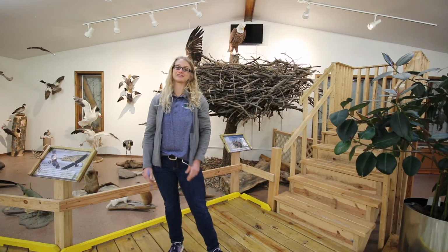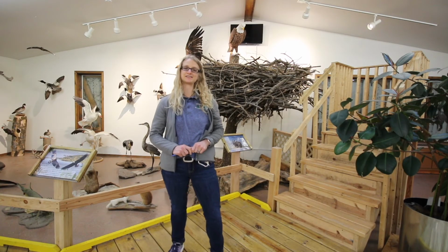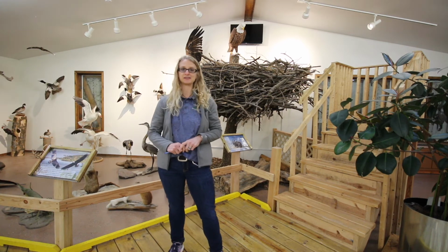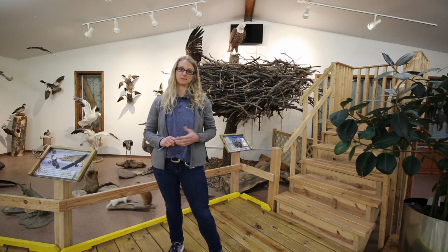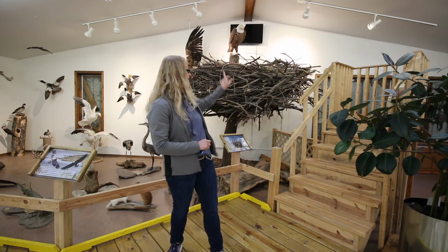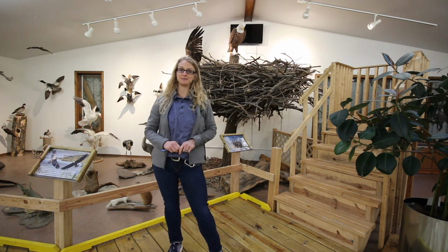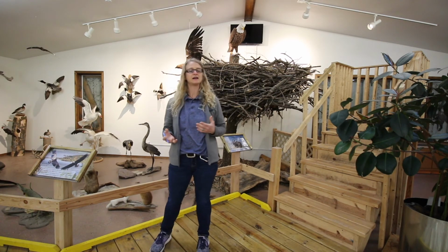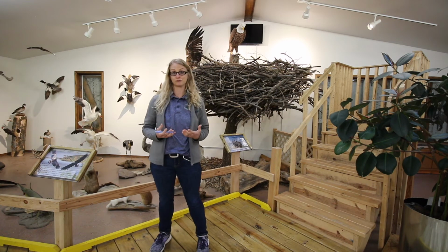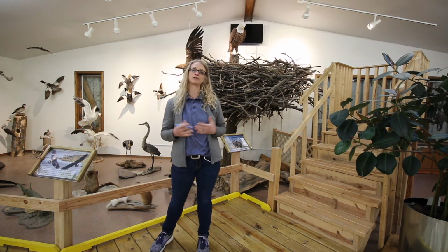Nesting season is also a great draw for us here at Thousand Islands, and it gets people excited about the eagles. All throughout the Fox River area, you're going to be able to find a number of different active eagle nests. They look very similar to what's behind me right here. This is a replica of an eagle nest, but it is approximately the same size and shape as a real eagle nest. So you can certainly get out and look for some eagles in your area.